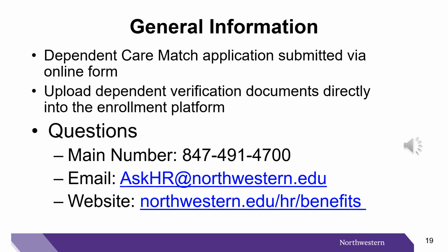For any general questions you have concerning open enrollment, you may contact us at 847-491-4700 or send us an email at askhr@northwestern.edu. Remember that Dependent Care FSA match application forms are submitted online via MyHR and that you must upload any dependent verification documents directly into the online enrollment platform.